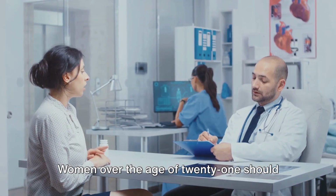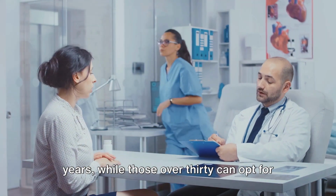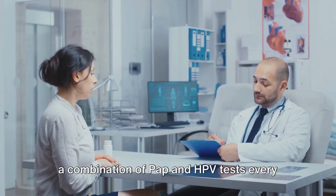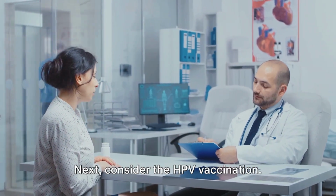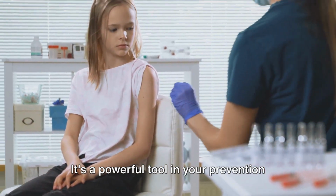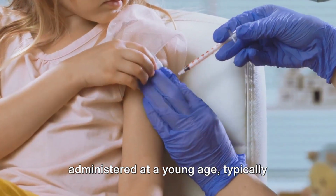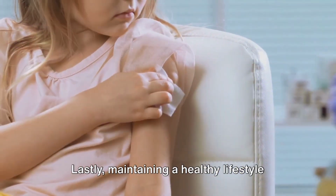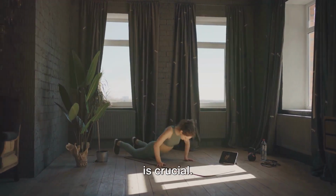Women over the age of 21 should consider getting a Pap test every 3 years, while those over 30 can opt for a combination of Pap and HPV tests every 5 years. Next, consider the HPV vaccination. It's a powerful tool in your prevention toolkit and is most effective when administered at a young age, typically between 9 and 26. Lastly, maintaining a healthy lifestyle is crucial.